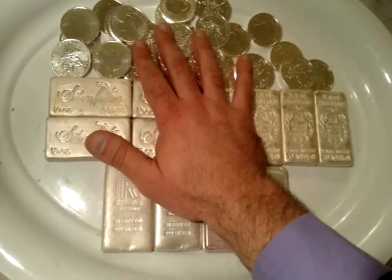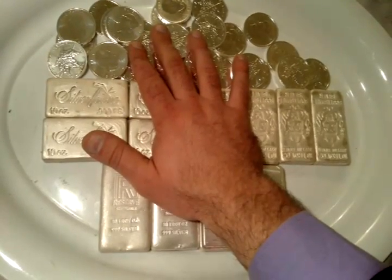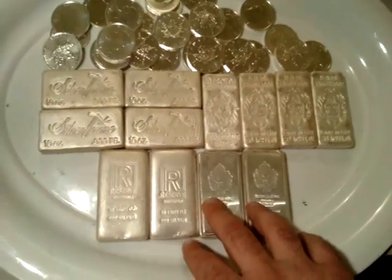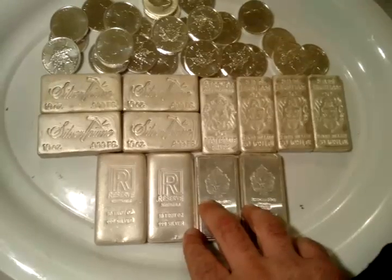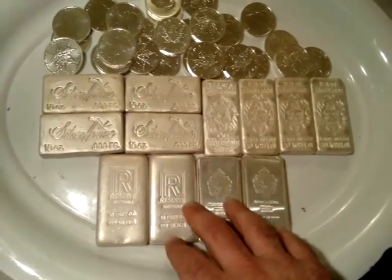But if you want to protect yourself against the failing dollar and the inevitable doom of the financial economy, I would recommend investing in bullion, especially silver. This is your opportunity, like when gold was at $200 an ounce, to buy silver. Silver is right now at $20 to $25 an ounce.